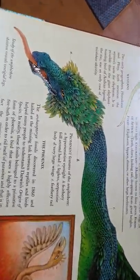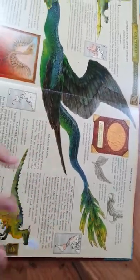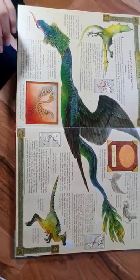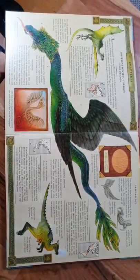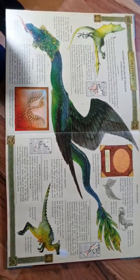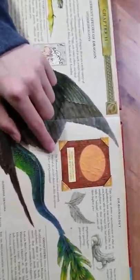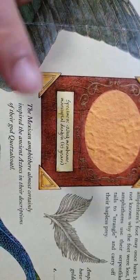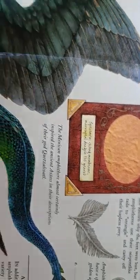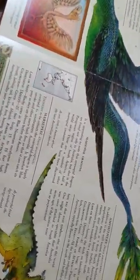And if you can see this huge bird-like dragon, the author uses his imagination and actually says that this dragon is a kind of medieval phoenix. And this dragon probably aroused the myth of the Maya god Quetzalcoatl. And this Mexican amphithere almost certainly inspired the ancient Aztecs in their descriptions of their god Quetzalcoatl. Or I think I pronounced that right. I'm sorry, guys, it's really hard to pronounce. Beautiful. What's a bit of history in it, you know?